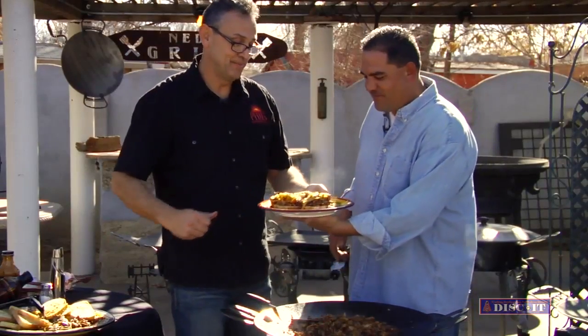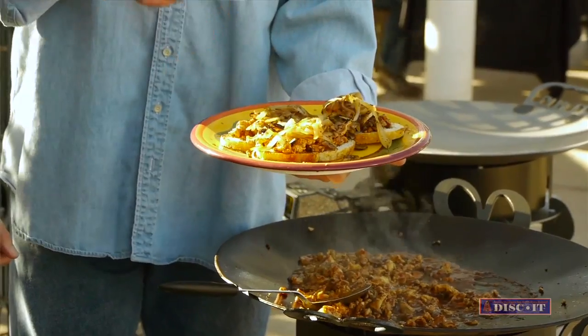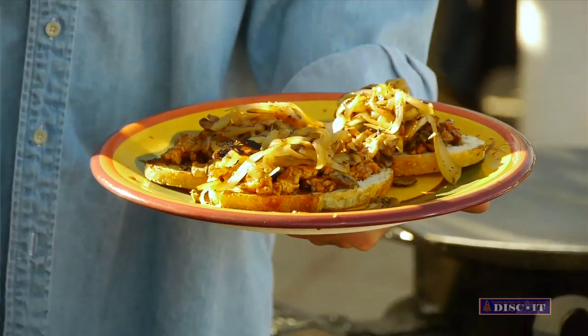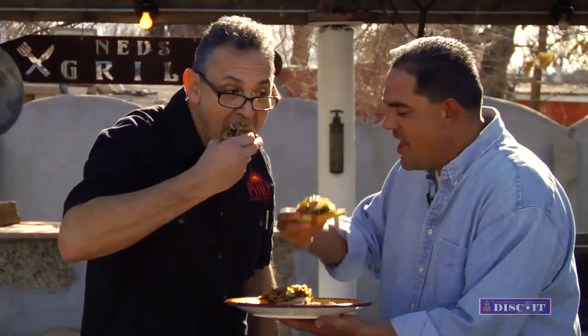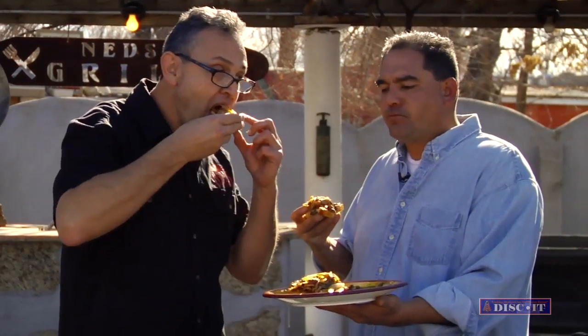So check this out. Let me show this here and zoom in on this thing. You got the bread, the turkey, the onions, the mushrooms, and the pomegranate barbecue sauce by Phil's Gourmet Sauce. And the pepper. Check this thing out. Cooking outdoors has never been better. Never been better. Biscuits.